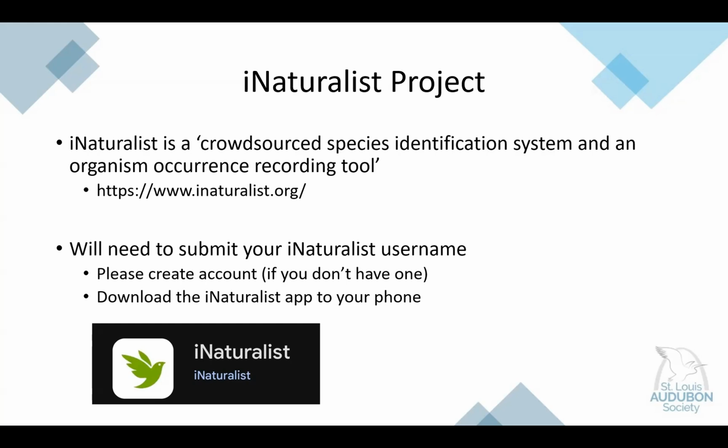And so one thing that we'll need to do is if you'd like to participate, we'll need you to submit your iNaturalist information.